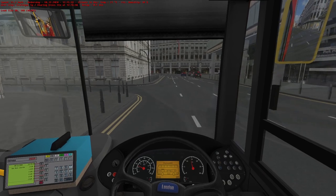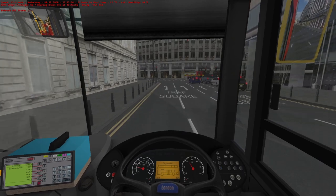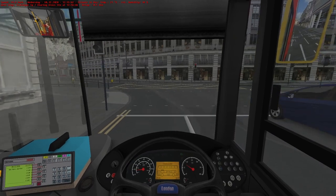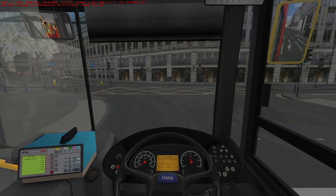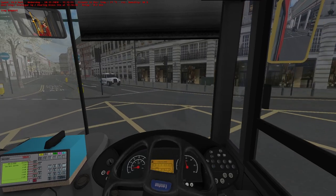Trafalgar Square, Charing Cross Station. You also find that this particular section of town, I was very impressed with the performance. Having said that, as I've just said it, it seems to be dropping through the floor. But yeah, this particular section of town is very resource intense. You know, there's a lot going on, a lot of big buildings, a lot of splines, etc. Right, so we go down here, don't we?